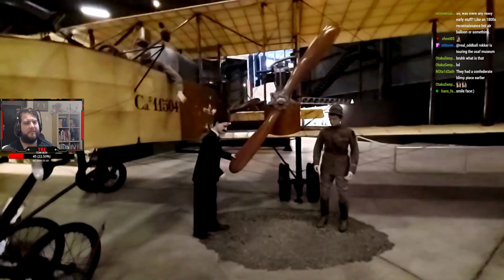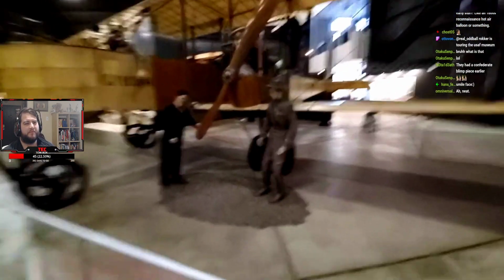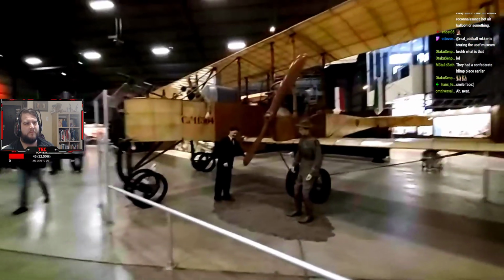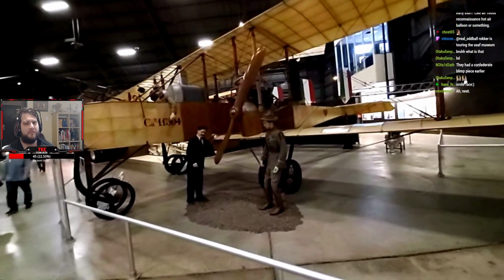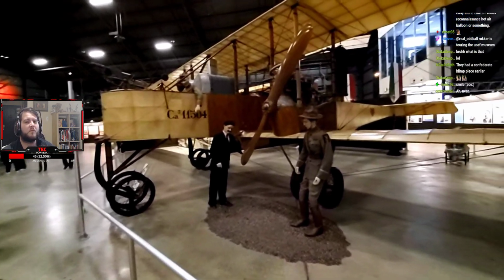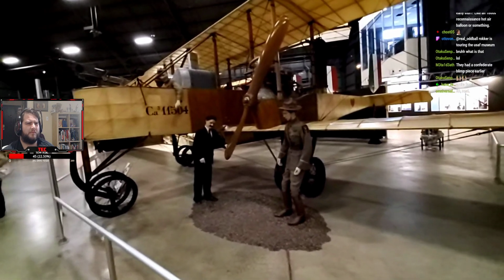This is a rare aircraft. I haven't been able to find any other museums that have one, but I don't know if it's just not documented or anything. But as far as I can tell, this is the only one left in the world. It was used by Italy and France. And America used a few of them as well.